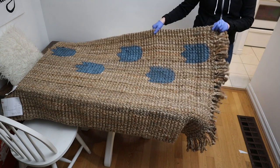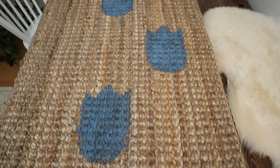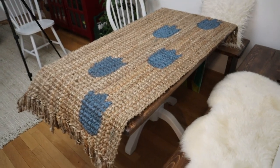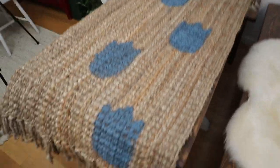And just like that, we had a walking dino foot rug. The kids will have so much fun following the little feet. I think that's really cool. Love it, love it, love it.